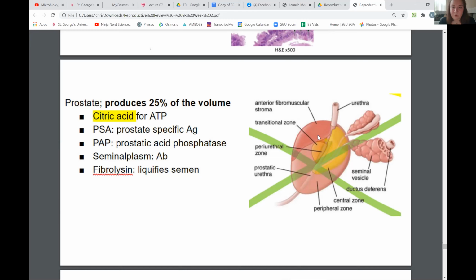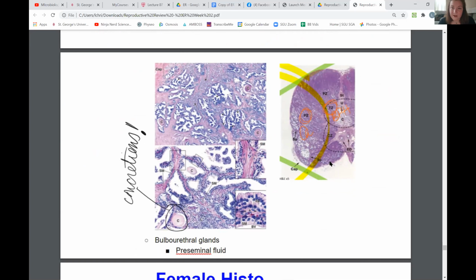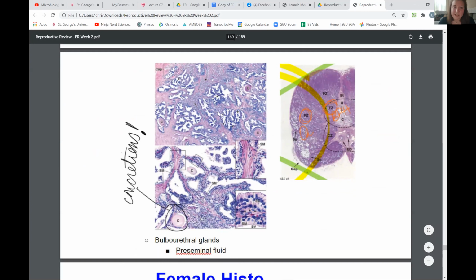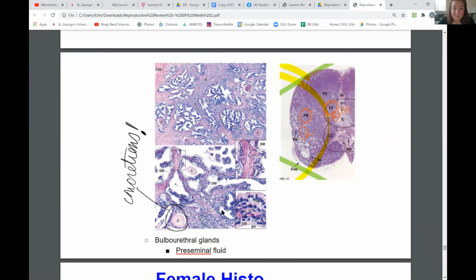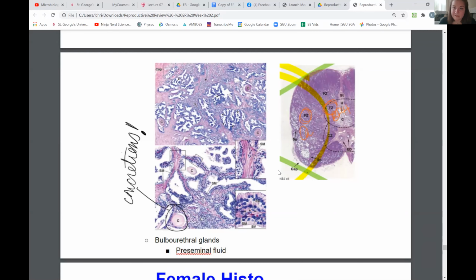But the biggest thing with the prostate, of course, are the zones that relate to pathology. So BPH and cancer are going to have different areas. BPH is going to be the transitional zone, and cancer is going to be the more peripheral zone. And histologically, how do you differentiate? It's these concretions. That's the biggest thing, because this kind of looks like what it did with the seminal vesicle. But if you see these concretions, you know you are in the area of the prostate. That's the biggest thing you can use to differentiate histologically where you are in that path of the semen.